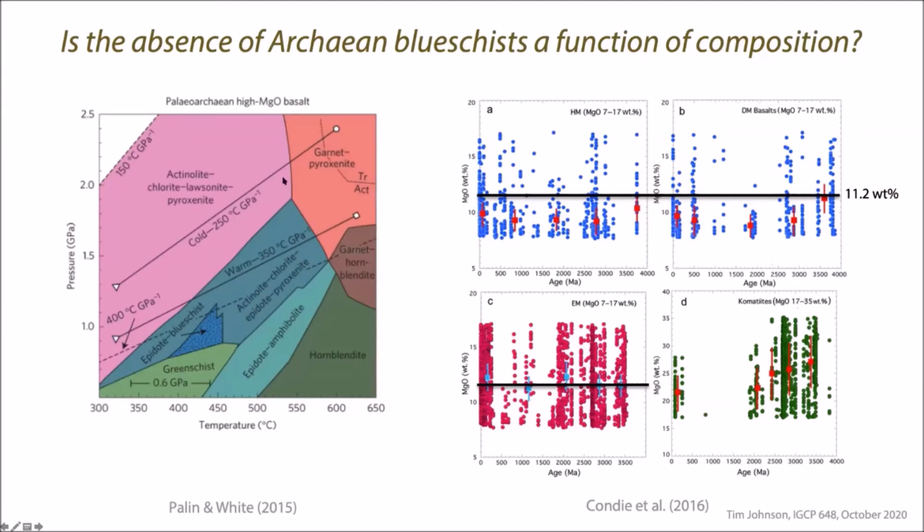I would argue the problem with this is that those authors suggest that you're not going to get blueschists in basalts with magnesium contents above 11.2 weight%. So this is a plot of various types of Archaean basalt, it doesn't matter what they are. These are komatiites. You can see there's an awful lot of basalts, around half or more, that have magnesium contents less than this magic number.